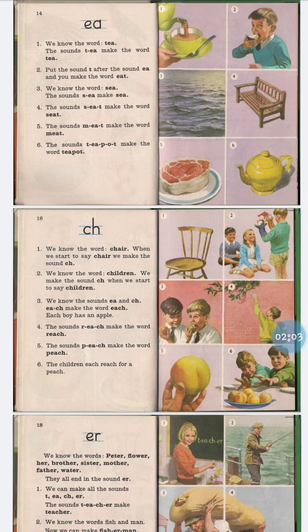EA. We know the word tea. The sounds t, ee make the word tea. Put the sound t after the sound ee, and you make the word eat. We know the word see. The sounds s and ee make see. The sounds s, ee, t make the word seat.